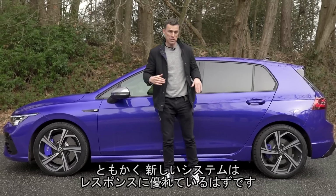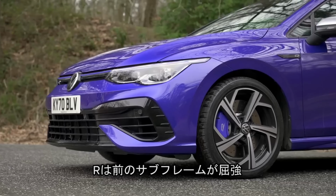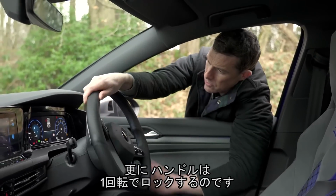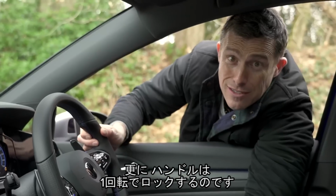Either way, this new system is supposedly better and it reacts quicker in sending that power to the back. This R model has a stiffer front subframe over the normal Golf, which makes it more responsive when you turn the steering wheel. Also, look, the steering can go to full lock in less than 1 turn.